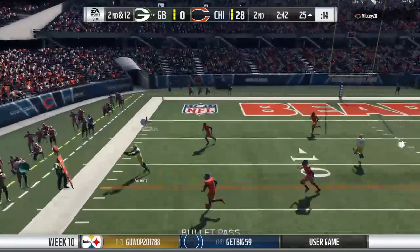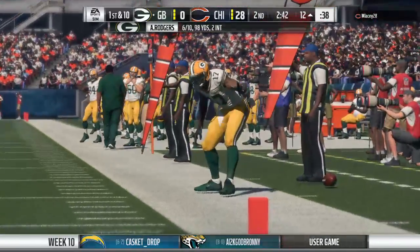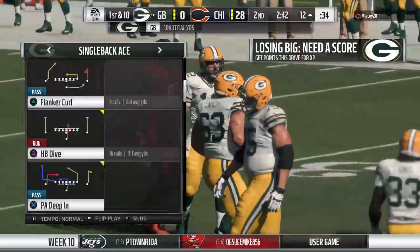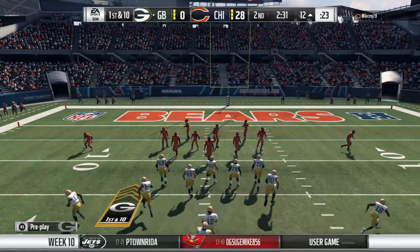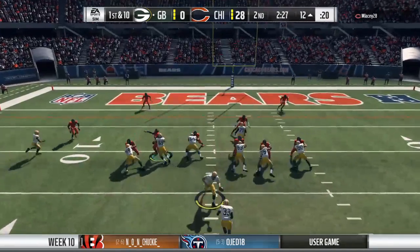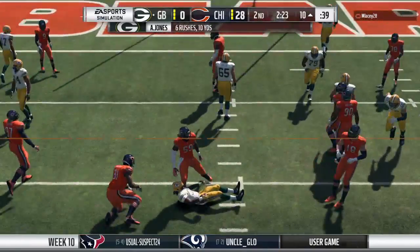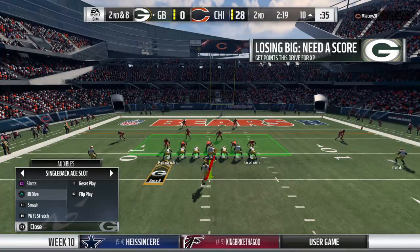Now Rodgers toward the sideline, and look at that catch. Dragging the toes, and that's going to be a first down. Well done. That one goes for 13 yards, and it moves the sticks. Give to Jones. And he'll get this one down to about the 10-yard line. 2 yards on the pickup there. It'll be 2nd and 8.